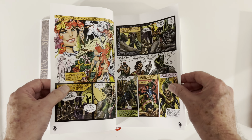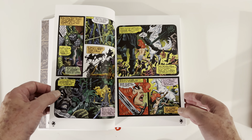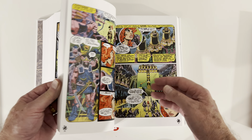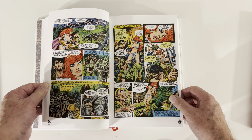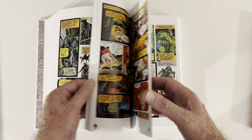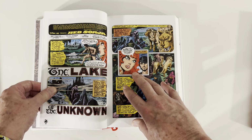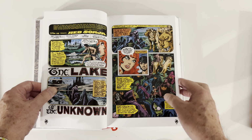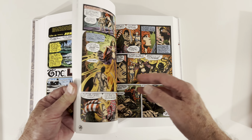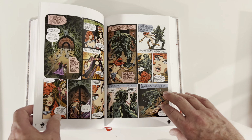Let's see. Do we have any page breaks here? Oh, there are numbers here at the bottom. That helps. I always like that. Still got Frank Thorne as the illustrator. Roy Thomas wrote these. And this looks... Frank Thorne's still the illustrator. Okay, his art definitely changed as time went on a little bit.